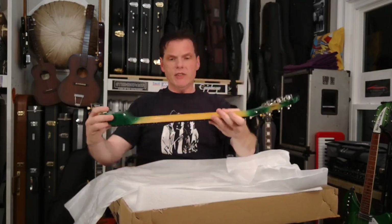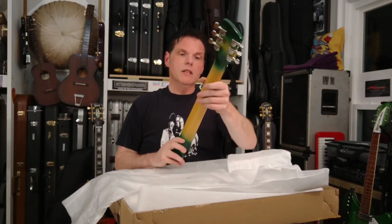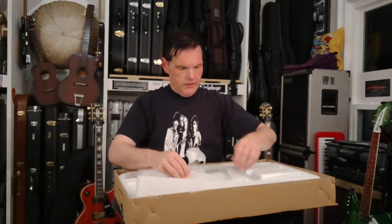Well, I will say this, the finish is great. Frets feel great. Shiny, not gritty. No sharp ends. Nice medium C-shaped neck. Okay, well, proof will be in the pudding, right? So, there's that.